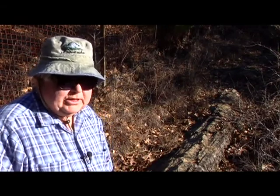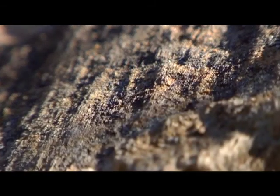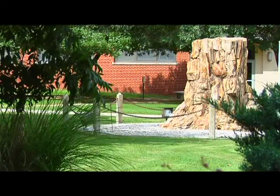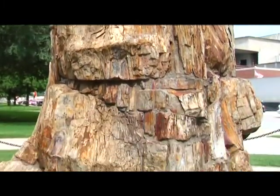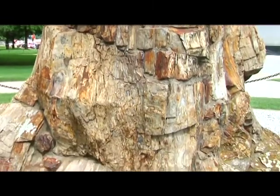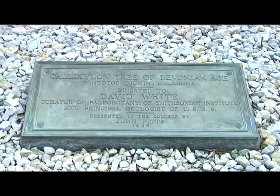minerals replaced the cell structure of the tree, and the minerals largely silica. Now this tree is about 75 million years younger than the Callixylon tree that's on the campus of East Central University. That one is Devonian in age, and the Devonian period happened before the Pennsylvanian. The Callixylon was a kind of a pseudo tree, a precursor to a real tree. Now remember that Callixylon that's on East Central's campus is not from Pontotoc County. That was unearthed in Clarita, in Coal County, at a hog farm in the 1930s. East Central just happens to be the benefactor of that fossil.